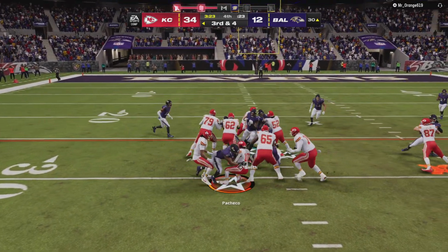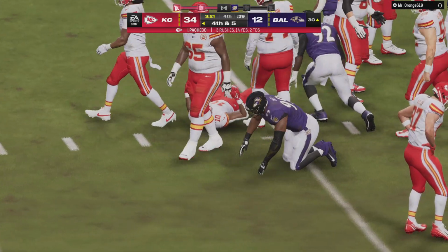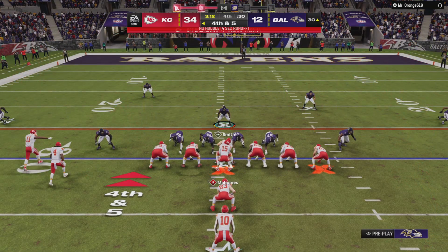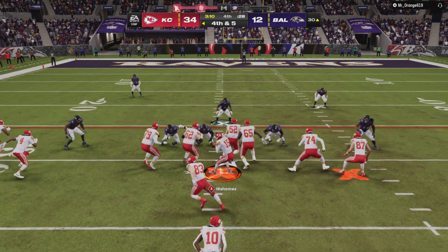On 3rd down, it's Pacheco. Call it no gain there, and it leads to a 4th down. Mahomes and the offense staying out there. They'll go for it on 4th.